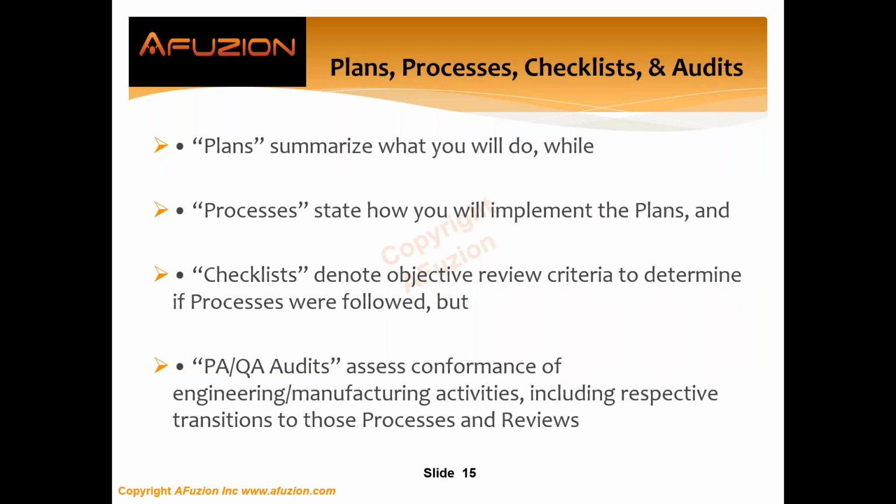Then remember terminology. This is aviation English, AVLISH we say. Plans say what we're going to do. Processes state how will you implement the plan. Checklists. In aviation, everything has a checklist. The pilot has a checklist. The co-pilot ensures the pilot follows the checklist. Independence, right? In aviation, everything has a checklist.